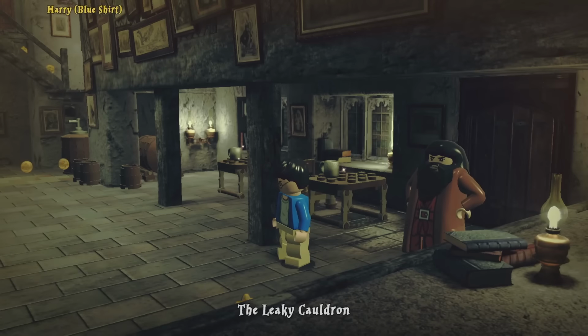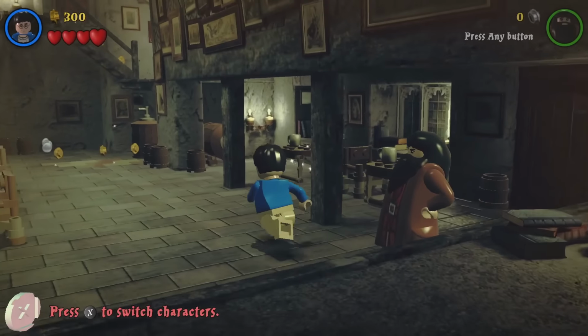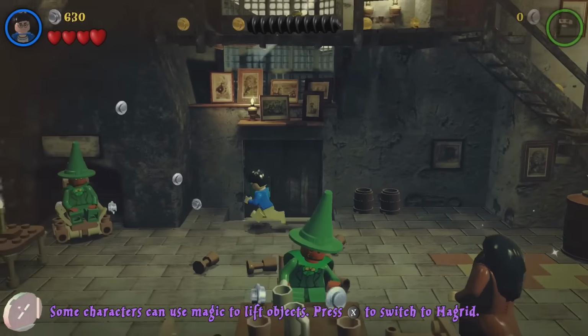There's like no dialogue at all. Sometimes, oh, now we can actually play. Look at this, we can jump. Oh my goodness, we have $300 already. Press X to switch characters. Wait, why would I want to switch characters? Let me be the character that I am.